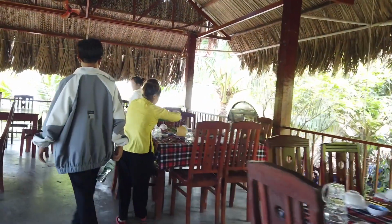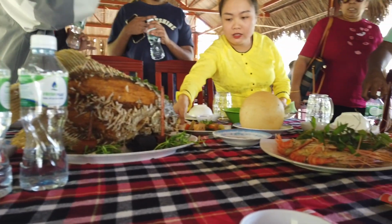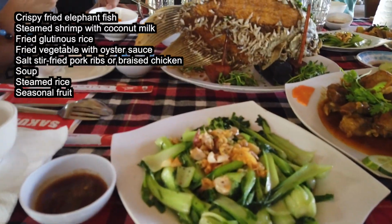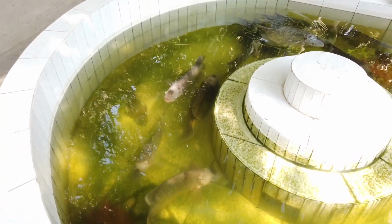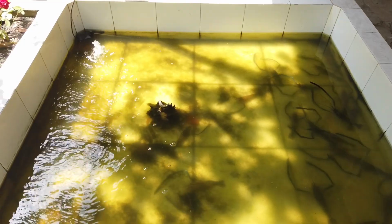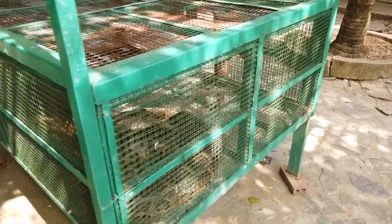Finally, it's lunchtime, and if you're wondering, this is actually included in our tour, and these are the type of food that they served us. Lunch is done, and overall I rate it as 6 out of 10. Although the food is tasty, the serving is not enough for 8 people. And also, if you're here, the drinks are not included, so you have to pay extra for that.